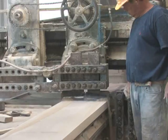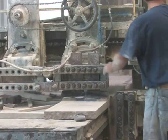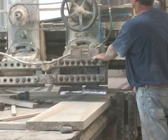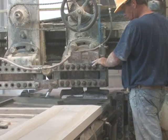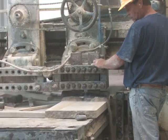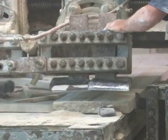Right. Now, if we want a nicer, smoother finish without any ripples in it or anything, it's going to move to the planer. And the planer is really, what do you call that? The blade is just cutting away, leveling it, much like you would on a wood planer. Right, right. The thing is, on a wood planer, the blade is moving. On a stone planer, the stone is moving, the blade is stationary.